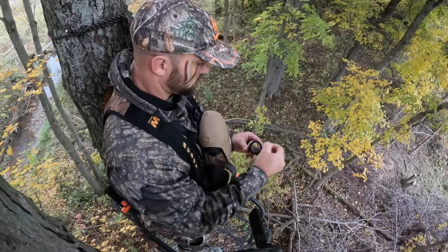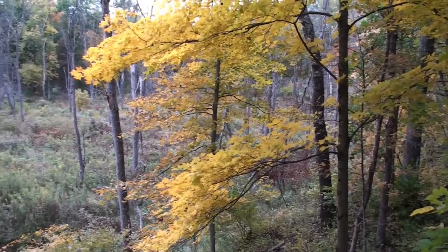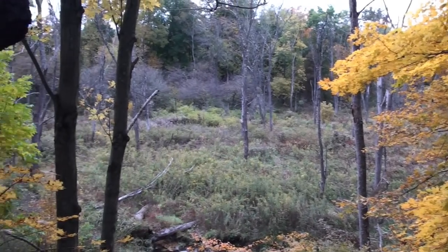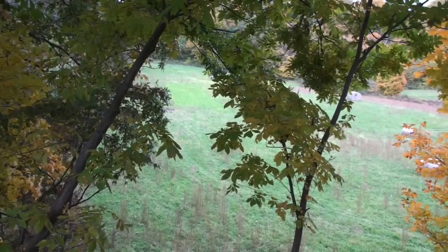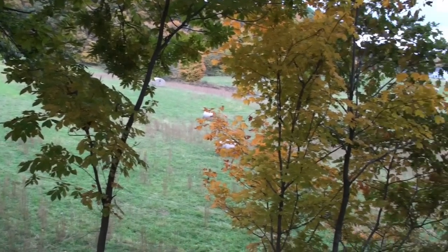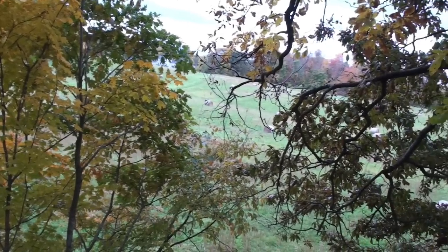It's 4:31. Temperature is about 56 with a slight breeze, southwest wind. I've got a swamp behind me, wide open, so I can shoot anything that comes through there. And I've got just a green field out in front of me. I can see bits and pieces of it, so anything out to about 40 to 50 yards I can probably shoot.